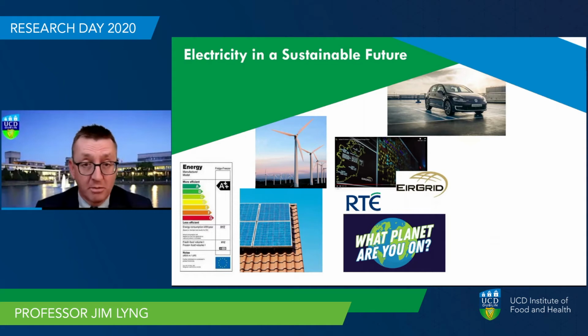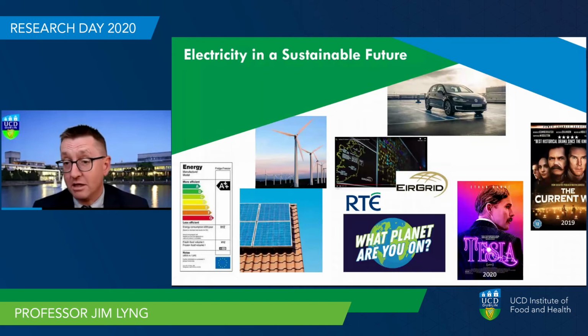It's evident when you turn on your TV and you see adverts such as a new air grid ad or shows such as What Planet Are You On? And at the present time, there's so much interest in electricity that even Hollywood have released not one, but two movies on the history of electricity in the past 6 months.